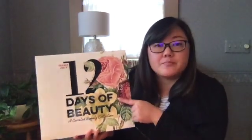I don't know if these are full size or travel. I guess we'll find out when we open them up. But this was $19.99. And they had quite a few at my Trader Joe's here in Ohio. So let's just dive in and see what we have here.